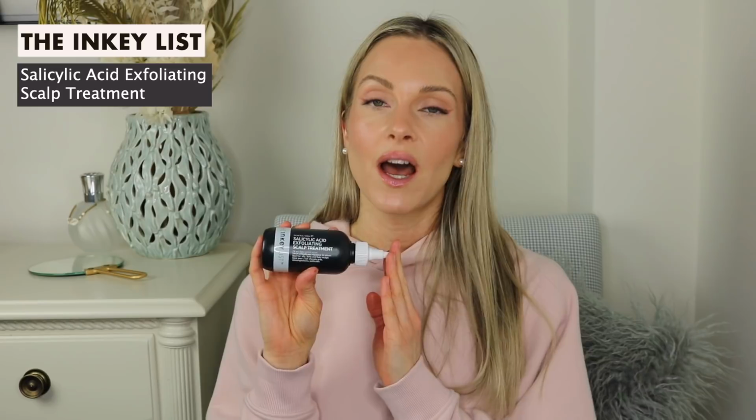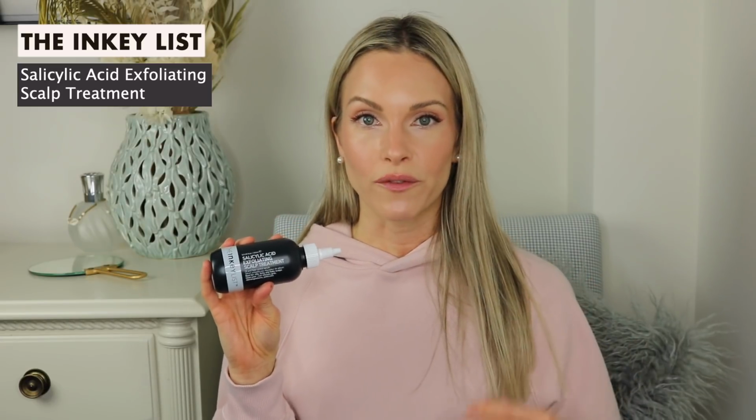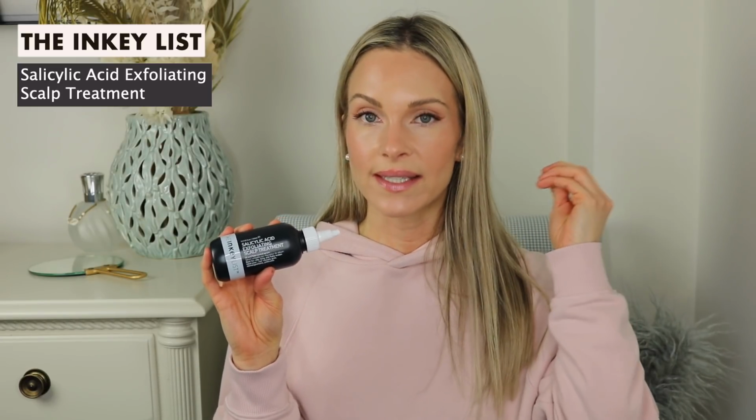And the Salicylic Acid Exfoliating Scalp Treatment was also lovely. I really don't have a lot of dandruff or flaky skin on the scalp, but I do have an oily scalp. My hair tends to go oily very quickly, and this is designed for that as well. So I did find that it helps to remove any buildup that I may have on the crown that potentially weighs my hair down. So if you have an oily scalp or you have a dry, flaky scalp, this is going to be lovely, and I do recommend this.